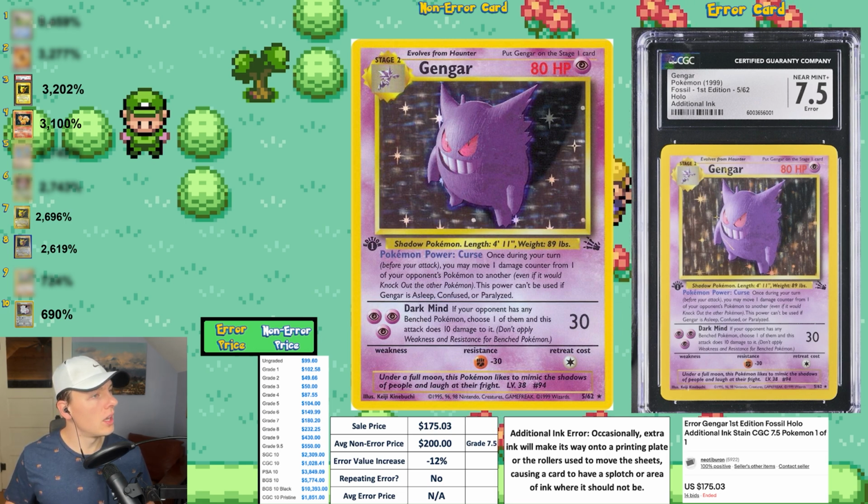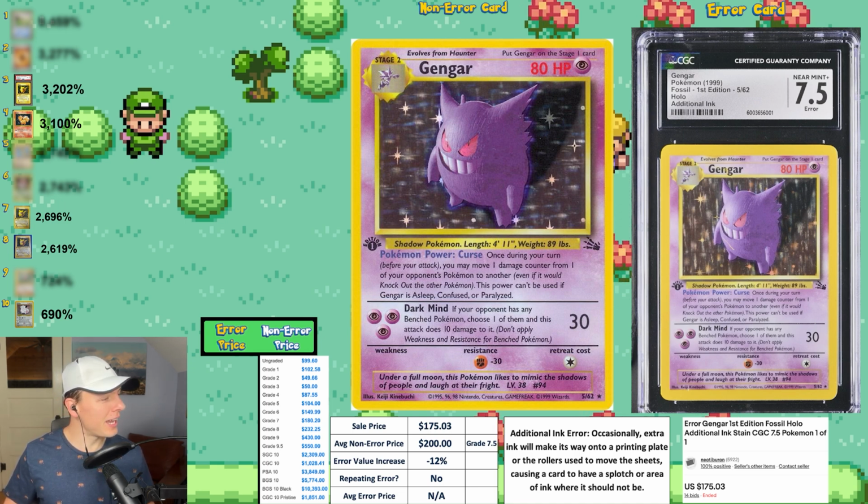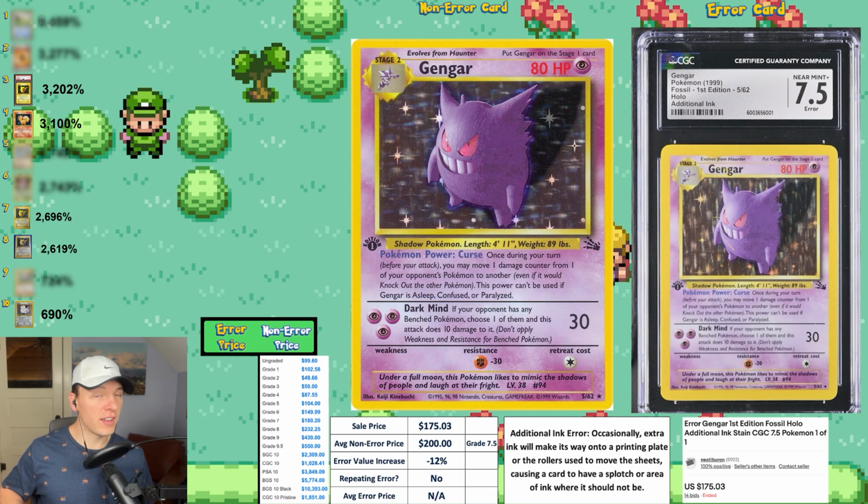Also, am I noticing, is there a little bit of a line on Gengar there as well? Could that also be part of the additional ink? Or is that just a scratch? I feel like this wouldn't be a 7.5 if that was a scratch. Interesting, just noticing that right now. But yeah, so negative 12 error value decrease for this card.